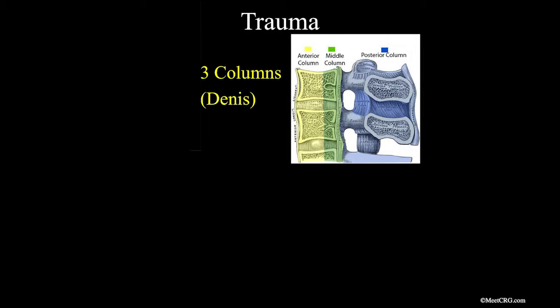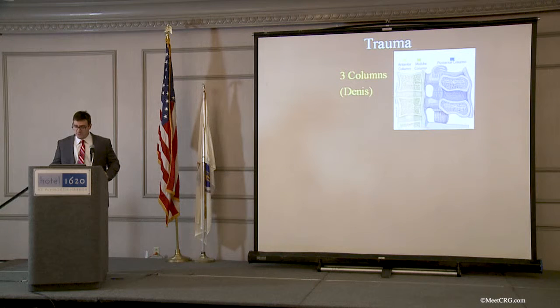In trauma, stability is determined by 3 columns in the spine. The anterior column is the anterior longitudinal ligament and the anterior vertebral body. The middle column is the posterior half of the vertebral body and the posterior longitudinal ligament. And then the posterior column is everything in the back, so the pedicles, facet joint, spinous process, and all of the posterior ligamentous complex. And stability is determined based on how many columns are disrupted.